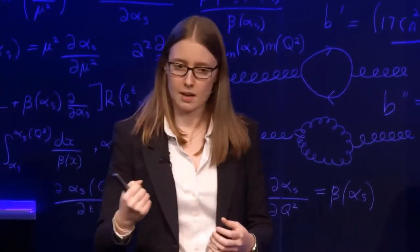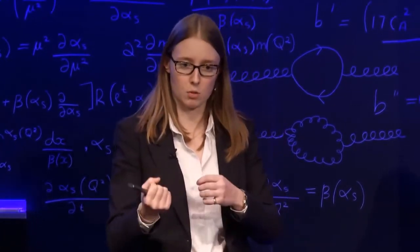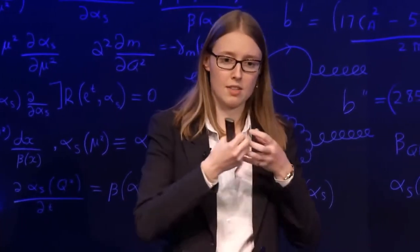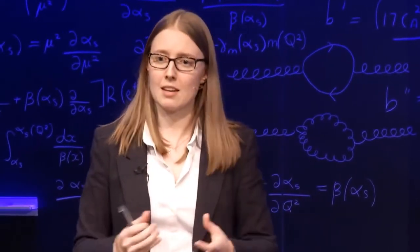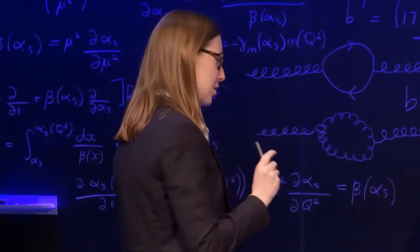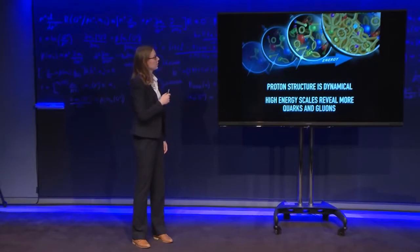Quark and antiquark pairs, antiquarks are the antimatter particles that correspond to quarks, can emerge out of empty space, out of what we call the quantum vacuum, and then annihilate again. And what you see is a bubbling, boiling, dynamical, complicated structure on the inside of the proton. But we can study this structure to understand some of the fundamental things about our universe.